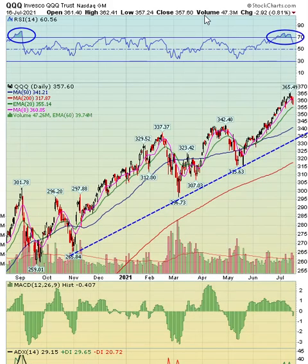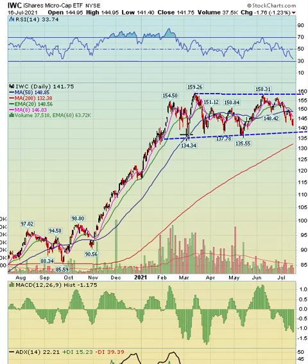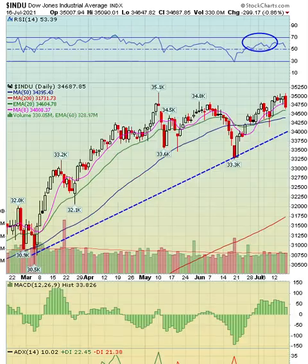Now, that's been reflected in the continued strength we see in the Qs. Just like last year, whenever we see weakness in the economy, the money moves to the tech stocks. It's actually been MIA in what we would normally see in the small cap stocks, which continue to trade in this really tight range. Dow chart, double top possibly in place here.